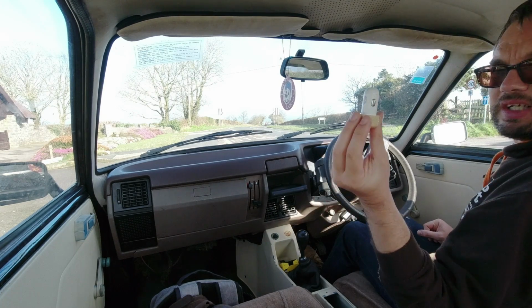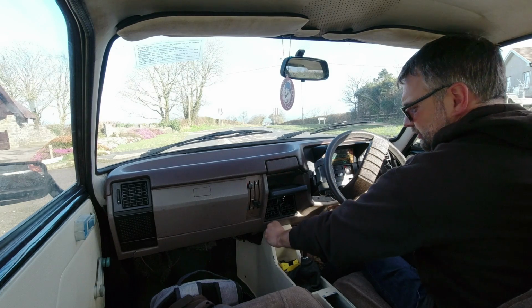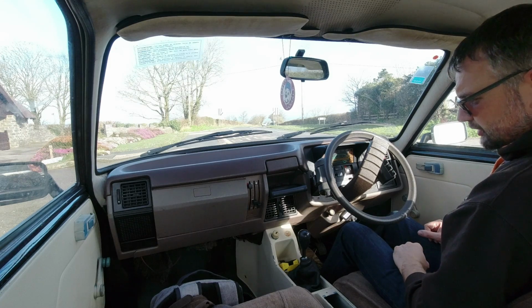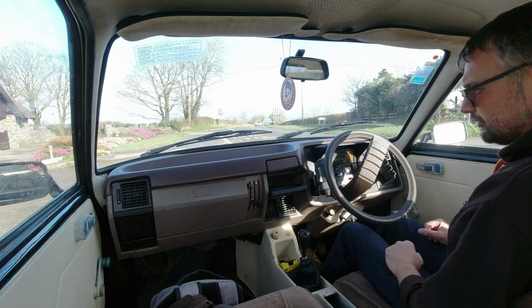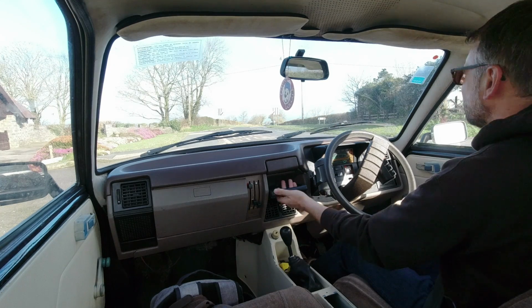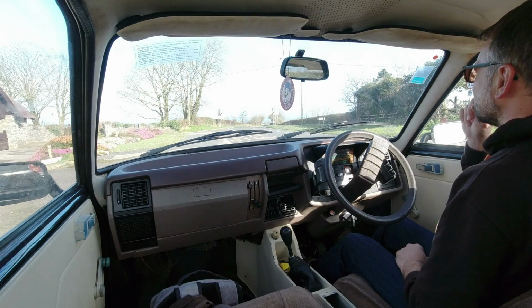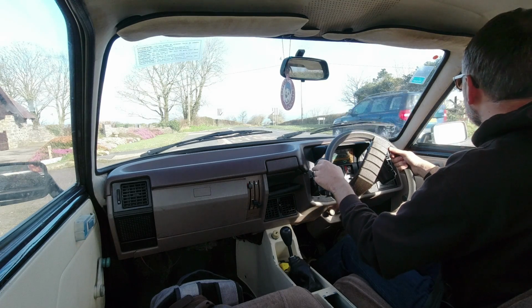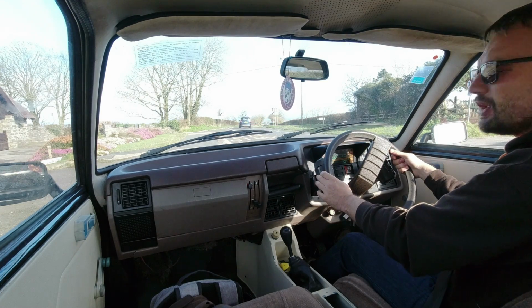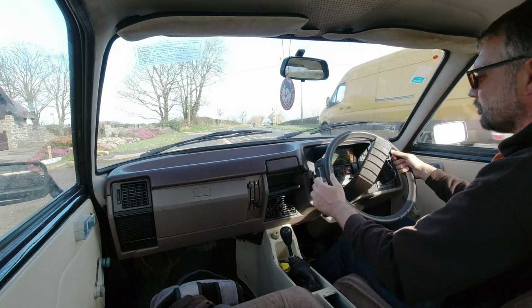That's just my little USB bullet, which sadly doesn't work. Seem to have an issue with the cigarette lighter, so I need to look at that because that's a very useful thing to have working. But otherwise, I think it's probably time we go. In fact, we can go straight for an acceleration test because we're straight into a 60 limit here. 0 to 60 time is officially 12 seconds, I think. 66 brake horsepower in these 1.3 litres.